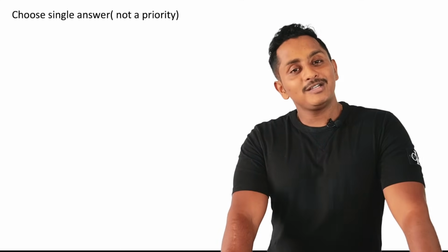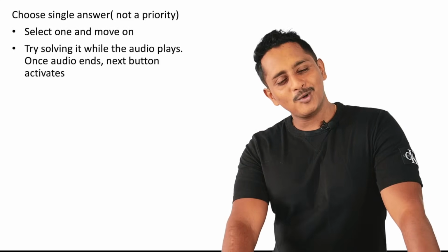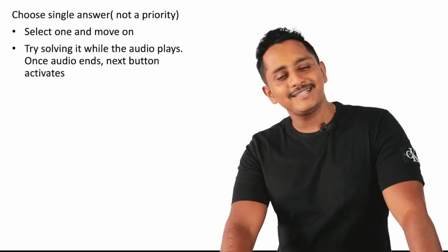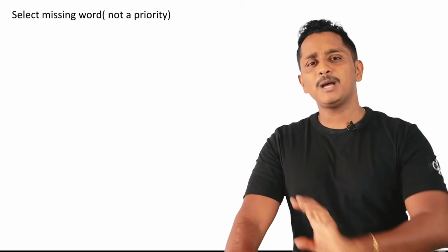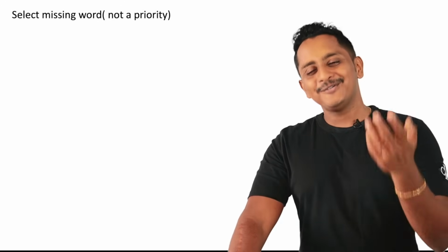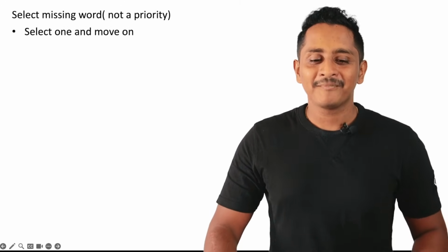Choose single answer, not a priority, apply the same thing, try doing it as long as the audio plays, as long as the next button is deactivated. Once the audio ends, if you know the answer, select the answer. If you don't know the answer, select one random answer and move on to the next question. Do the same procedure for select missing word. Audio plays, in the end it comes, beep. You should try selecting the correct answer. If you know the answer, do it. Don't spend 10 seconds, 20 seconds on this. If you're not getting it, select one and move on. It is not a priority.